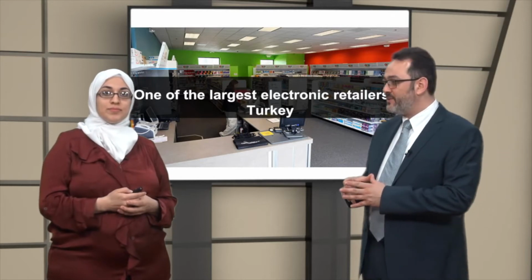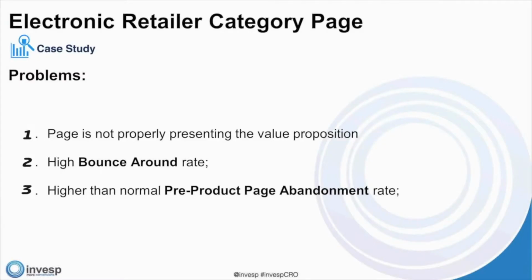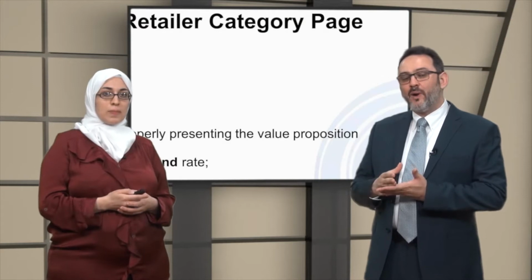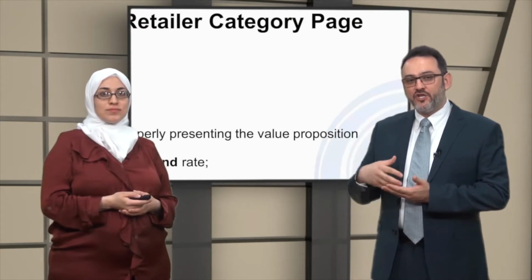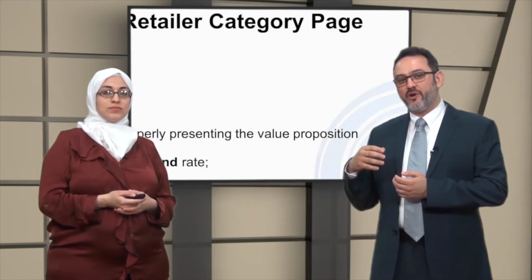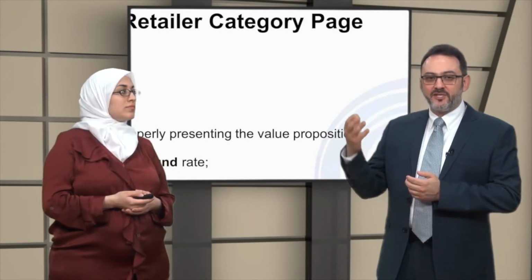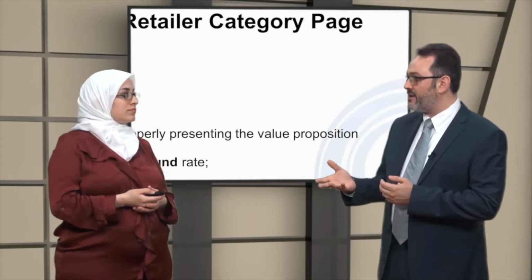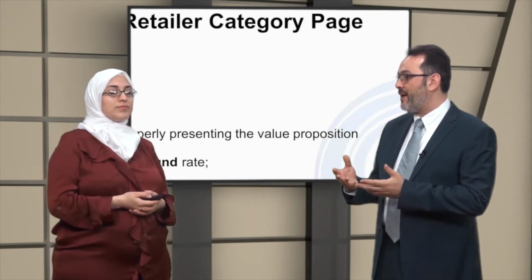Absolutely. The bounce around rate, let me just kind of quickly give you guys an idea. So one of the things that we talk about is the bounce around rate for category pages. Ultimately, on a category page, what you want to see is your visitors navigating from the category pages to the product pages. However, if you see that visitors are, instead of going from the category pages to the product pages, going to other category pages, to sibling category pages, to parent category pages, then there is a problem. So that's what we mean by the bounce around effect.